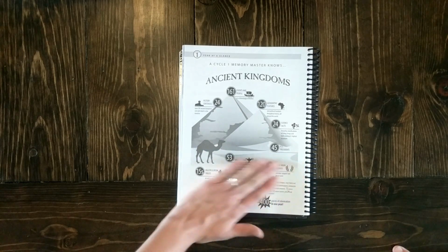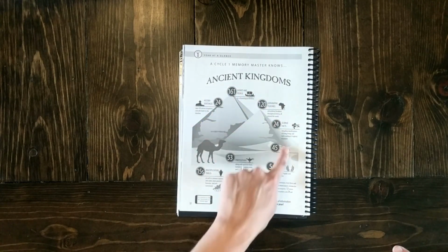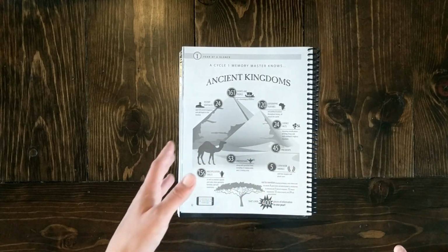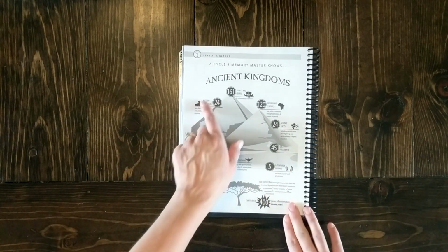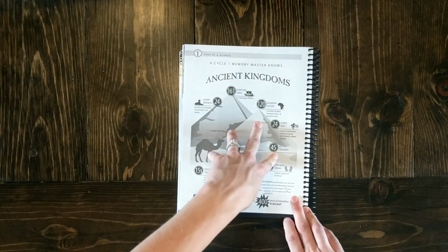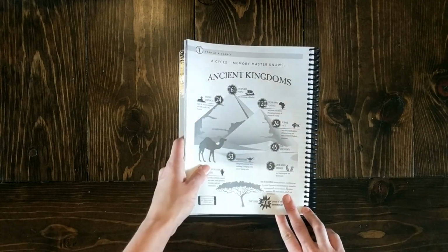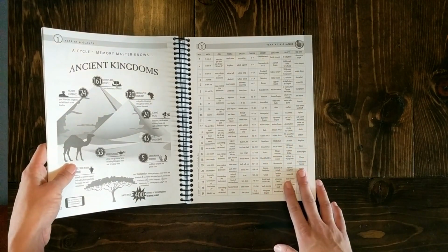So these are great, but this is kind of what I was talking about when I don't worry about the fact that I need a second history or science curriculum. I really just use Classical Conversations for right now because it does do a great job of introducing my son to those different things. So just wanted to give you a look at that.